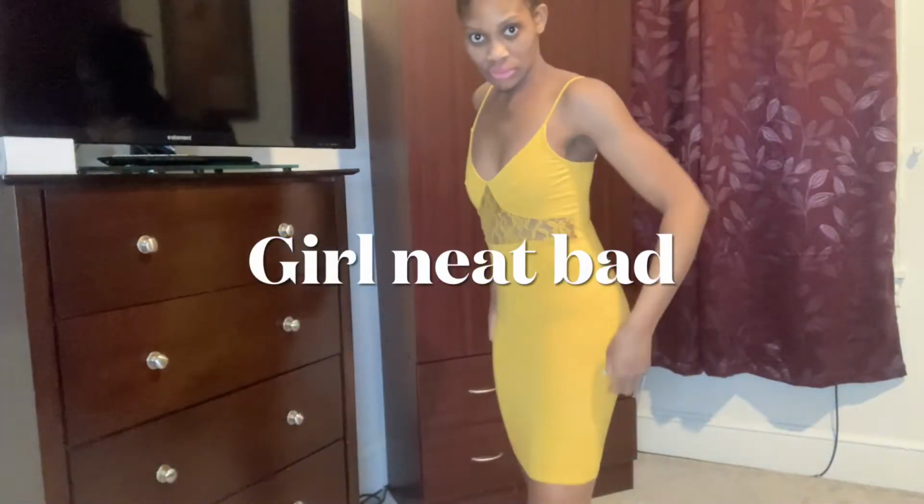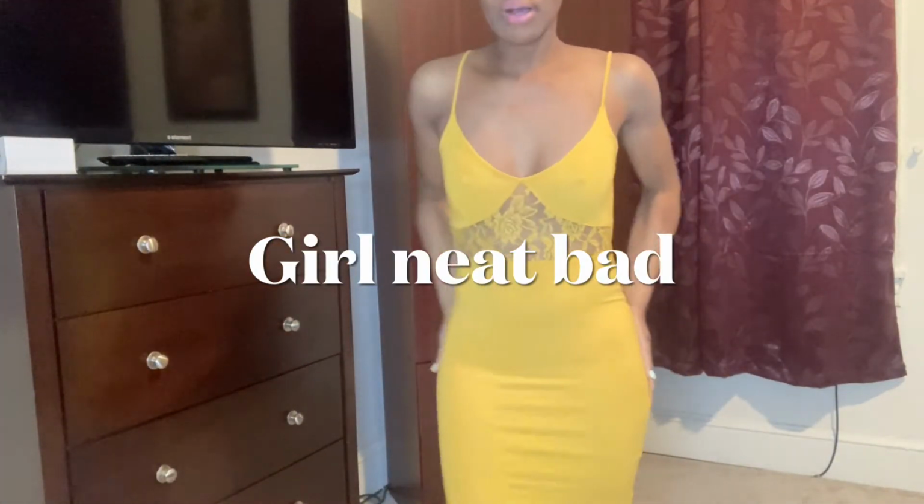Okay, this is a yellow dress that I got at the mall. How much did I pay for this? I think it's probably $12. So this is simple, but it's cute. Let me suck it in my tummy. And as you can see, a girl don't have enough. I don't got nothing. My chest is flat, but it is what it is. At least they stiff. And as you can see, small booty matches small body. So this is my dress.